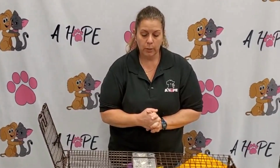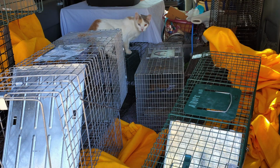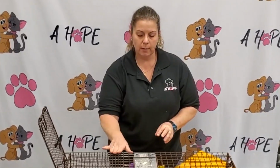You can buy your own, but it's usually a 7 to 9 week waiting period to get these. You can buy several kinds of the one door traps, usually at any of the local hardware stores, and they're the metal ones. Some come two door, but they're not as sturdy and heavy as the true trap that we loan out.